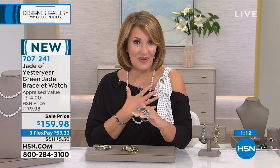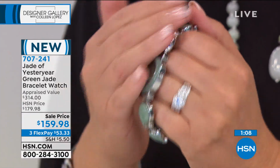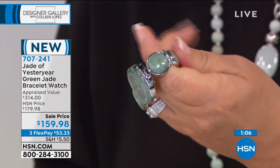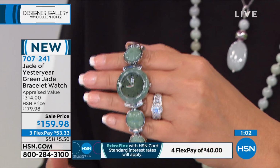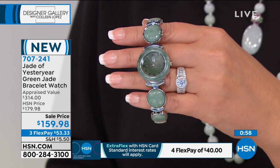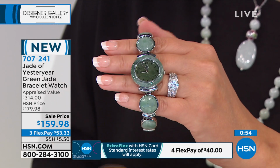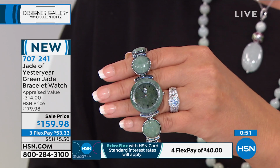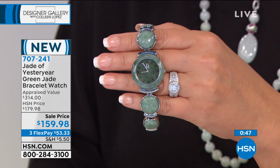It looks spectacular with your other jade. So when you're wearing your other jade pieces, it looks so good. There's a smoothness to it. It's just easy. It's fun to touch. It's wonderful to wear. And again, it looks expensive. I mean, this does not look like a $159 watch, although you make an investment for what you're getting and all that jade and the labor that goes into creating a bracelet watch like this. It's pretty special, guys. And it's 707-241. I do love it.